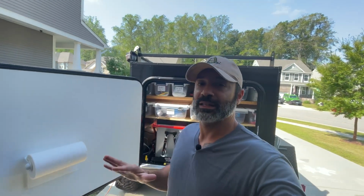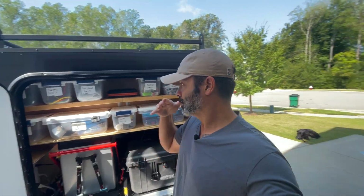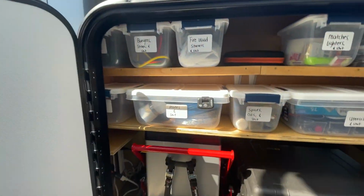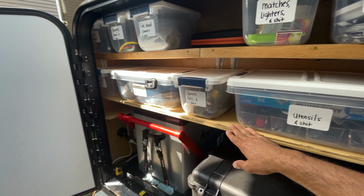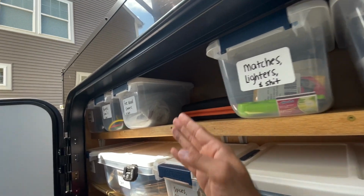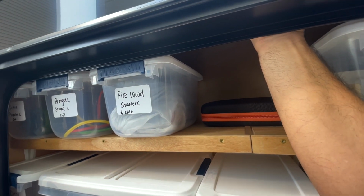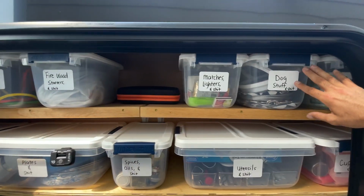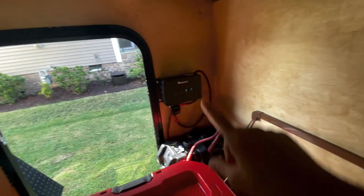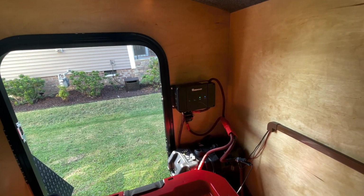So my second favorite thing about this trailer is that I was able to customize it how I wanted. So here are a couple of examples. I added a second shelf, right? So it came with this shelf, and there's a lot of space from here all the way up here. It's almost the size of my hand, so probably 5-6 inches, right? So I was able to add this shelf right here to add extra storage on top, so all this isn't wasted.